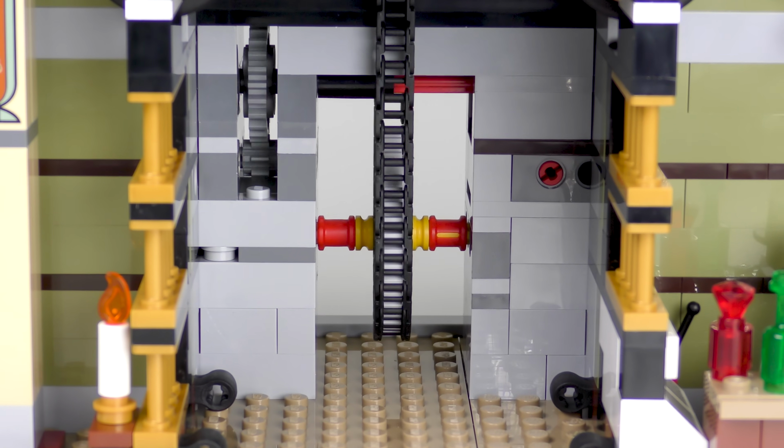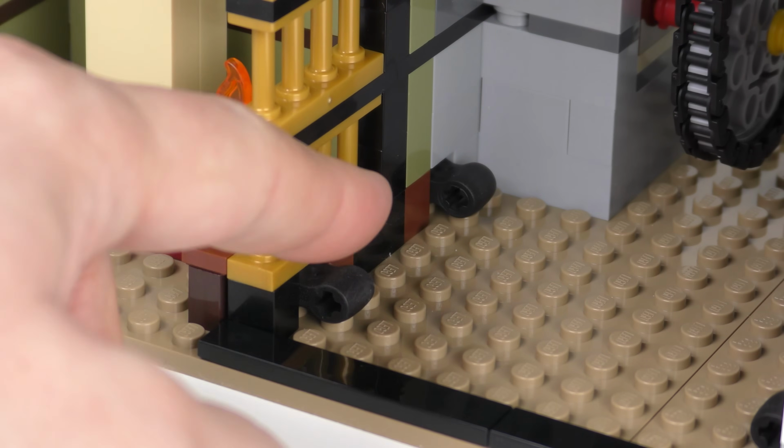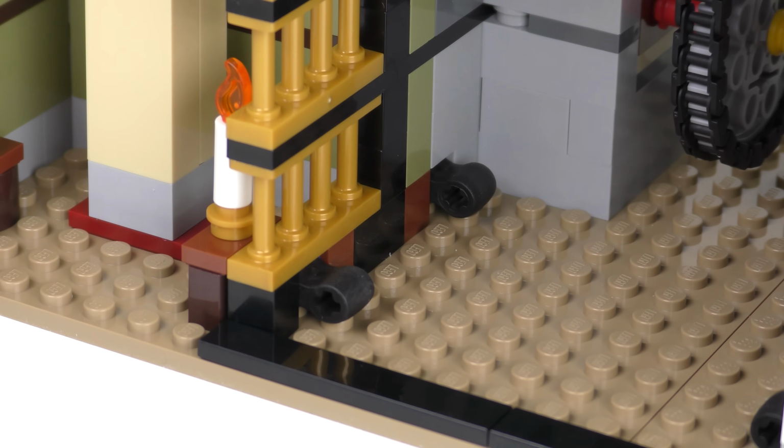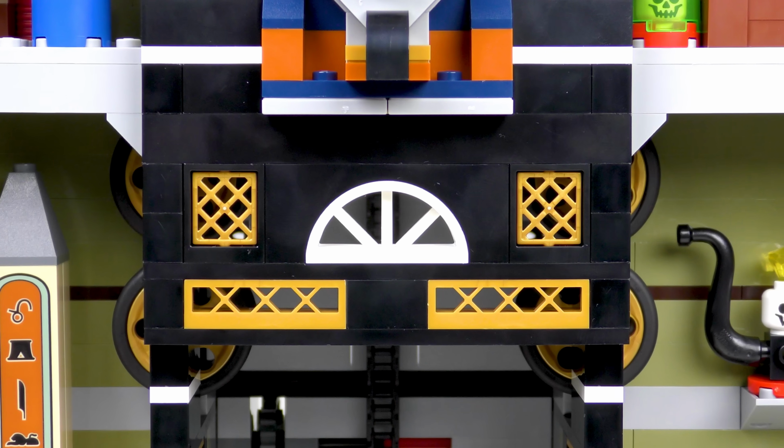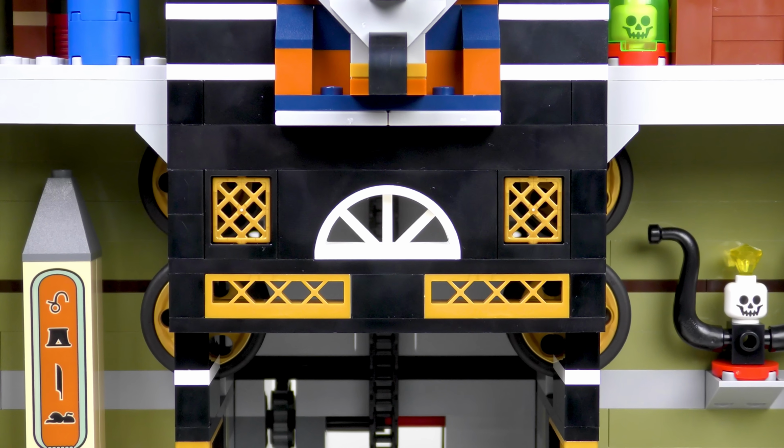With the car removed, you can actually see the chain which runs inside the elevator shaft. There are some rubber shock absorbers at the bottom of the shaft, but these are not the primary mechanism for slowing down the elevator. We actually have 2 sets of tyres on either side of the elevator shaft which grab the car and slow it down.